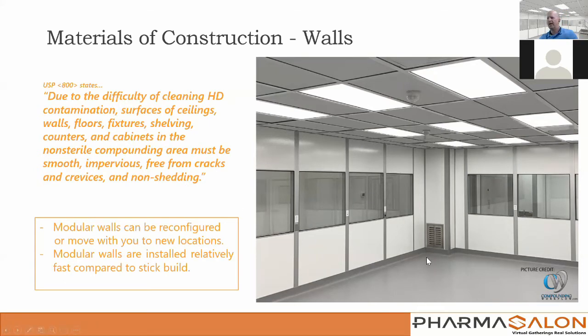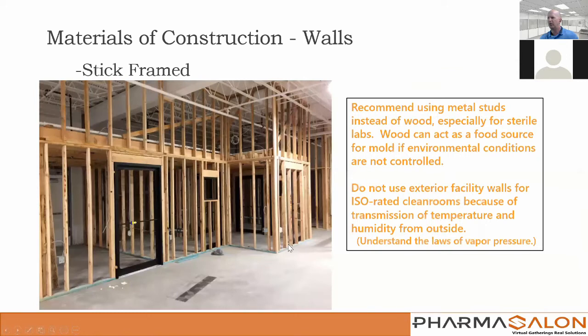But here's your wall structures right here, the modular walls. Now, modular walls are more expensive, no doubt about it, versus stick framing. I'll show you the stick framing example. But look, out of the box, they stand it up, boom, it's good to go. It looks great. But understand, it is much more expensive to deal with. Now, let's look at its alternative. This is called stick framing.